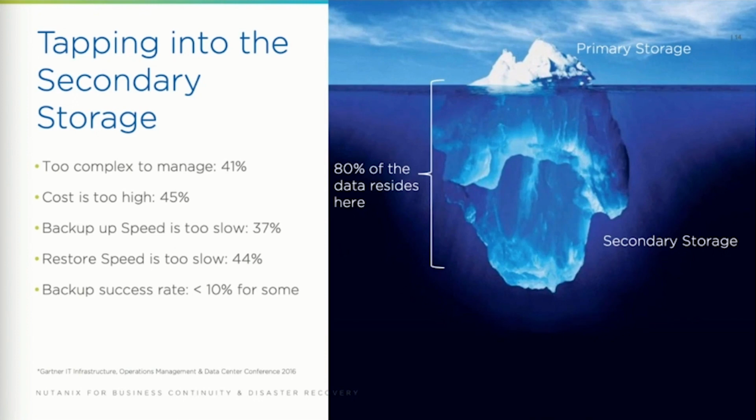According to a Gartner report, 41% polled say that their existing backup solution is too complex to manage. The second point is that secondary data is often underutilized. Secondary data is often referred to as dark data, as no one knows where it lies, how to retrieve it, and most importantly, how to derive any real value from it. These reasons make secondary data a liability rather than an asset.